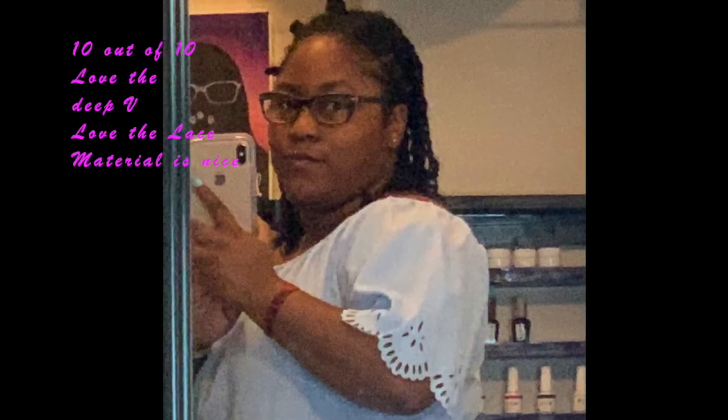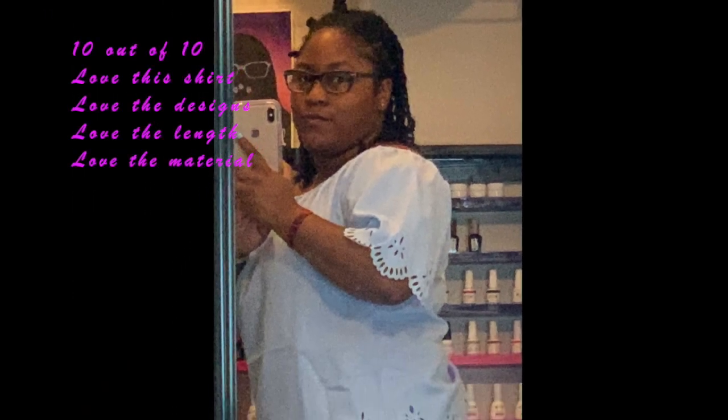This shirt here, you guys, finally, love it. Love the fit. Same shirt, different colors, 10 out of 10. This shirt was just a little too big. I give it a 9 out of 10, but the material is so soft. So soft, and it's really pretty. I give this one a 10 out of 10. Perfect fit. Material's nice. And I love the design.